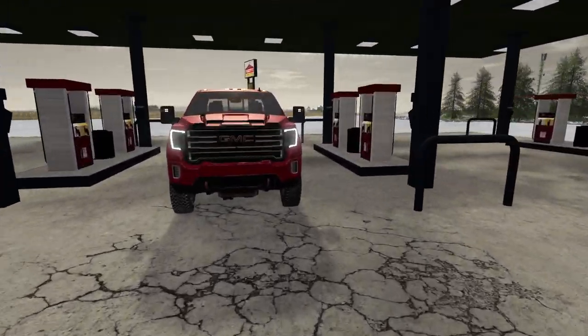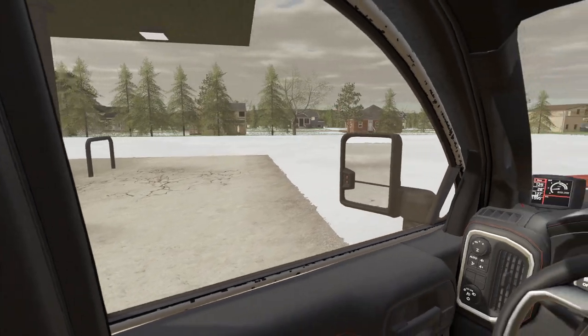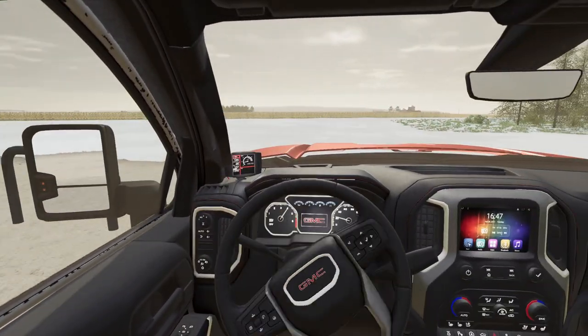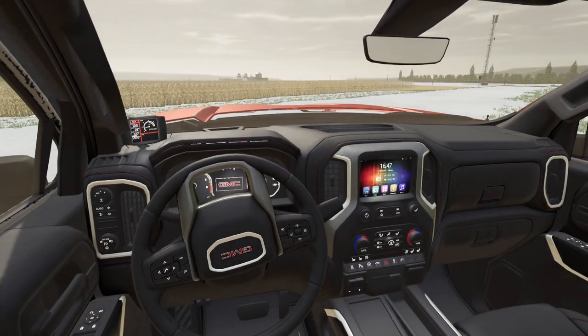All right, got my Casey's coffee. I'm ready to get in that field. Oh man, sometimes when corn's on the ground, oh, it is a nightmare picking it. It takes a lot out of you once you're in that cab.